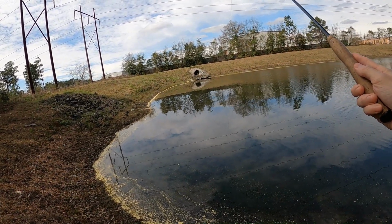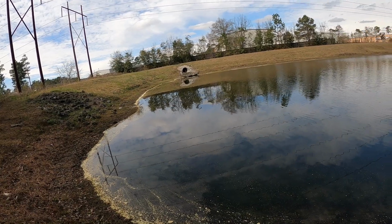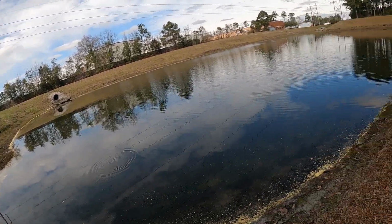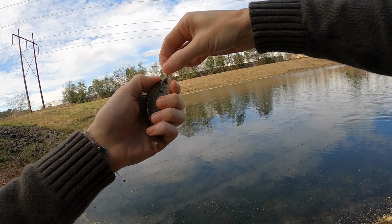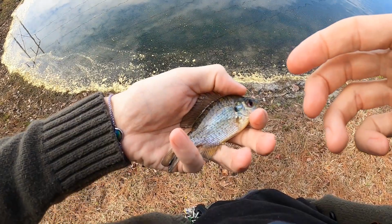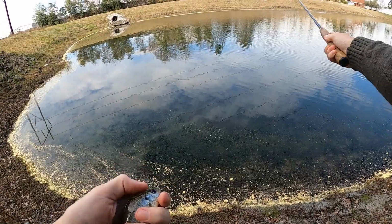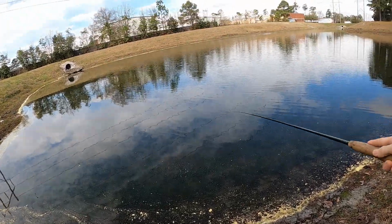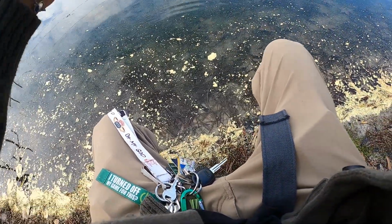Little bluegill's tapping it. I mean, little. There we go. Told you. Little. Absolutely tiny little guy. But he's doing the best that he can with what he's got, so I ain't mad at him. I am all tangled up now, though. We're gonna let this little guy go. All right. No reason to get an attitude. I'm letting you go, dude.